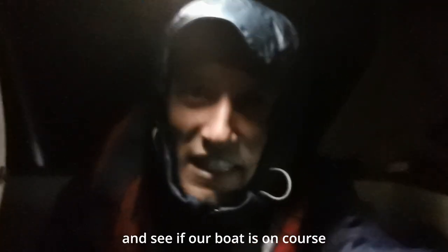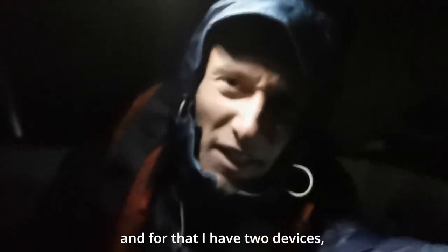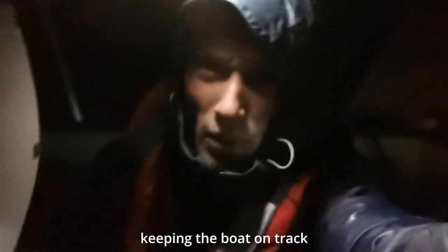I'm on watch right now, and my job is to look out for boats and see if our boat is on course. I have devices. Obviously I'm not steering the boat, so the autopilot is taking care of keeping the boat on track.